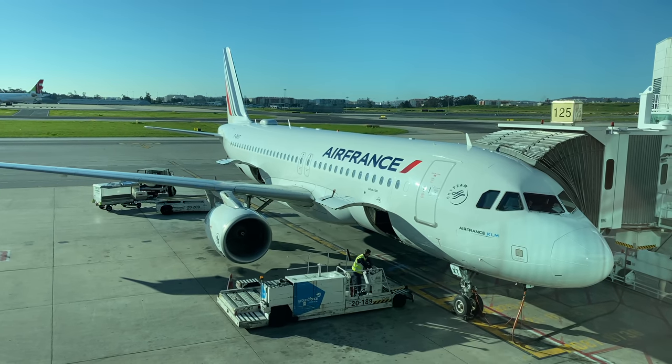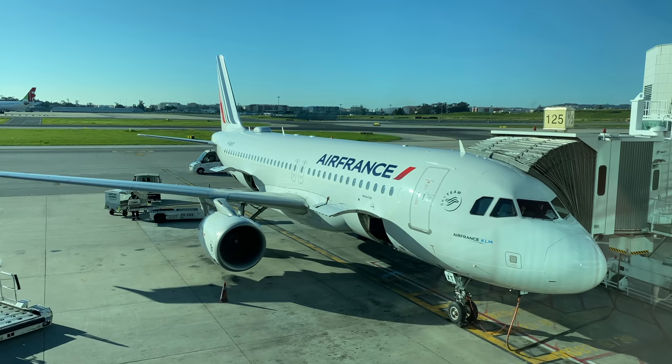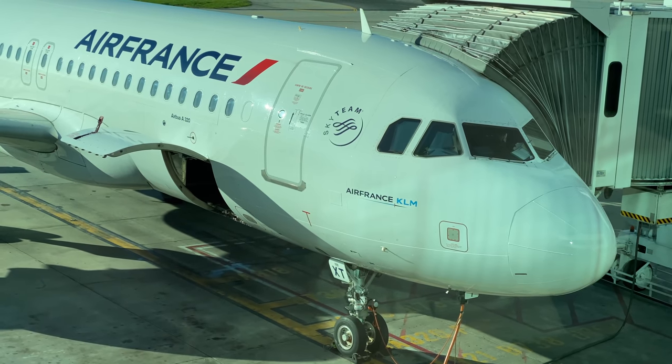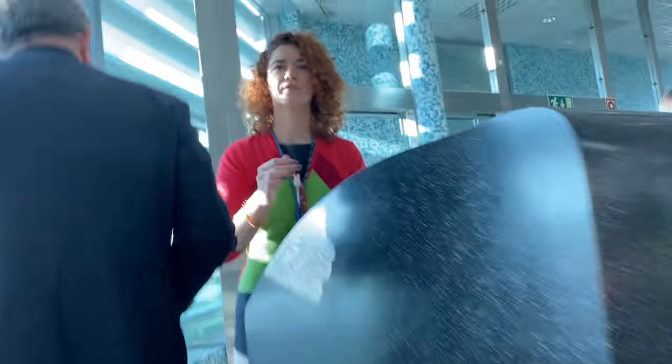This is the exact same aircraft that I flew into Lisbon a couple days ago. It's a 13-year-old Air France A320-200, Foxtrot Golf Kilo X-Ray Tango. I was filming this in January 2020. Right now in May 2020, due to the global pandemic, this aircraft is currently stored.